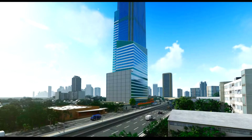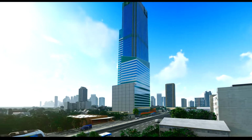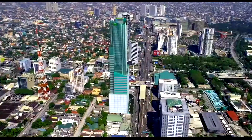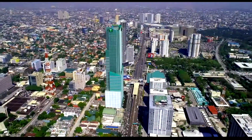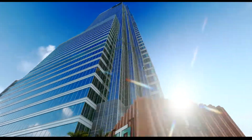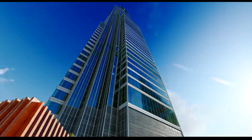It will have a total gross floor area of 115,000 square meters, the biggest in the office industry. The DDT Sky Tower makes its grand presence as the highest skyscraper along EDSA. Wrapped in a sleek glass facade, the gleaming tower gradually tapers as it rises.